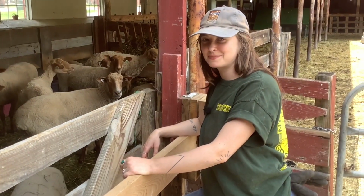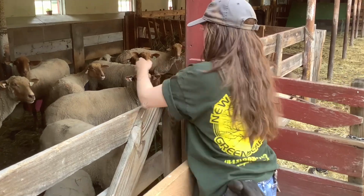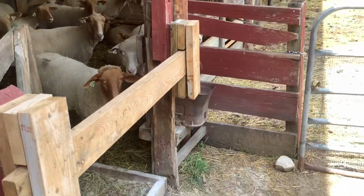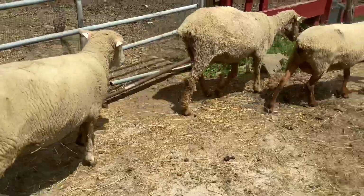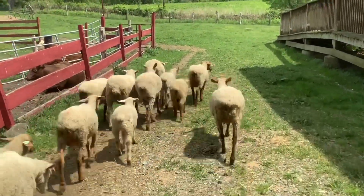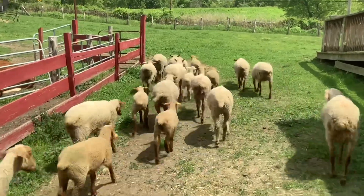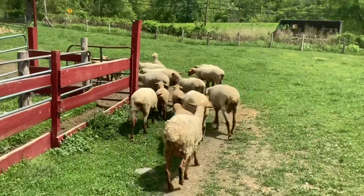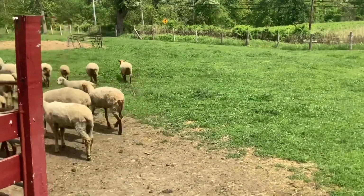Now that we're done with our tour, we're gonna let the animals out. Time for them to go grazing up in the pasture. All right, watch out, Winter. All right, let's see. Come on out, Butterscotch. There they go. So it looks like they might head right up to the pasture, though some are very curious about the cow pen.